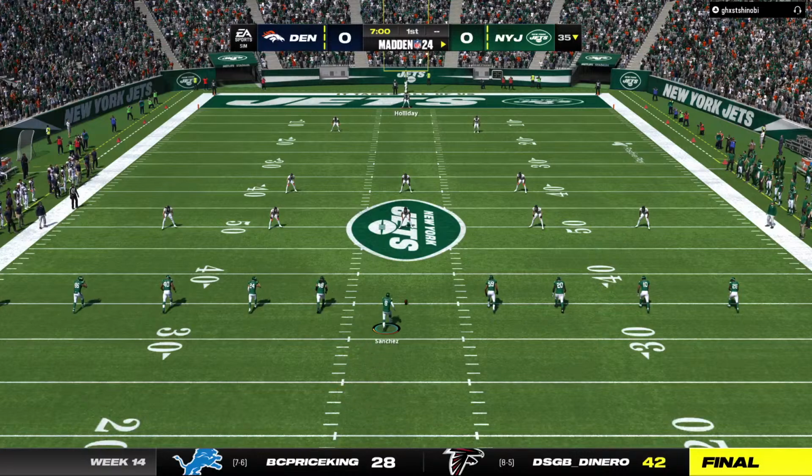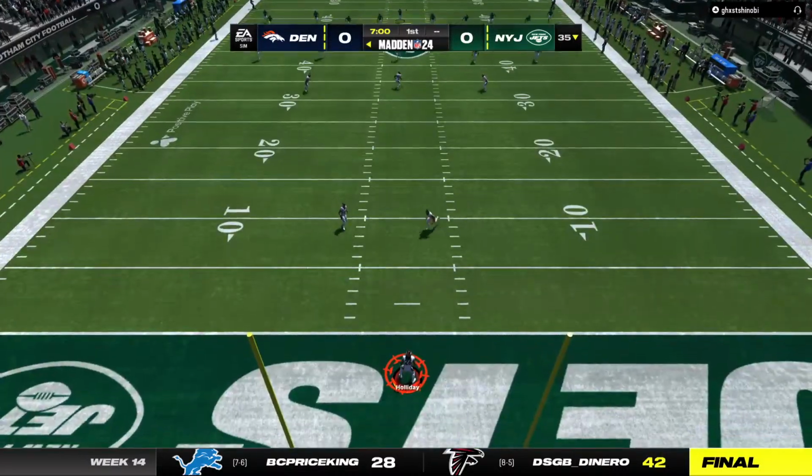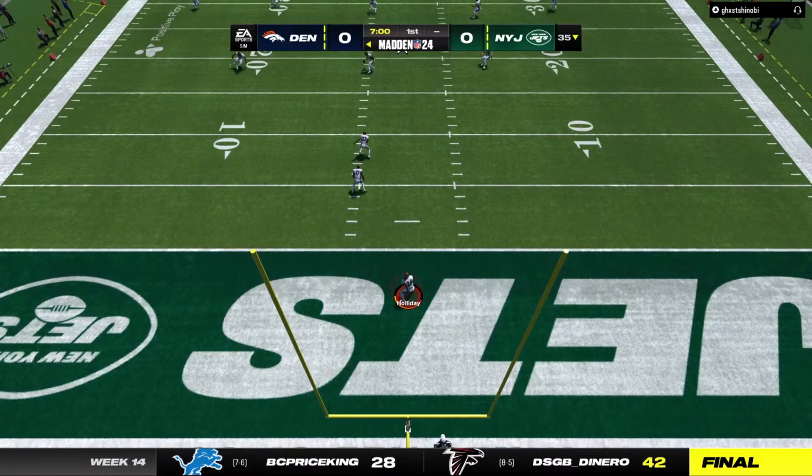Three-quarters of the NFL season are complete. What lurks in our final month? We're underway in Week 14.